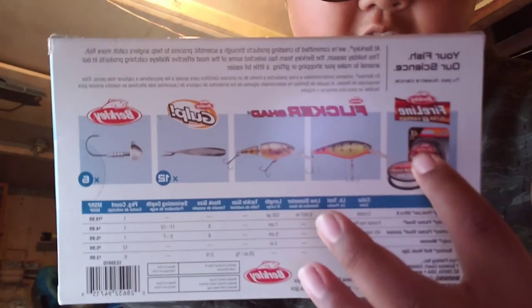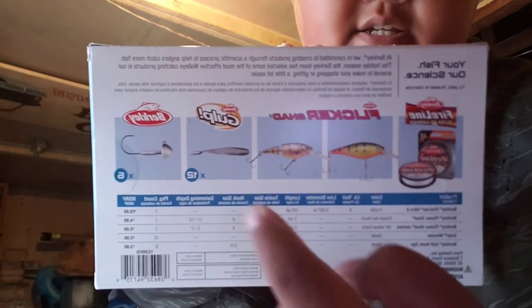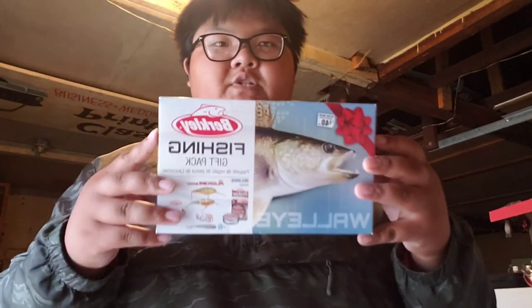So there's the fire line, the flicker shad, the other flicker shad, gulp minnow, and their jig head. So super simple. It is one of a bite. So I guess my goal is to catch 5 fish out of this box.